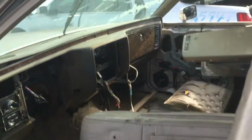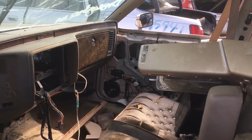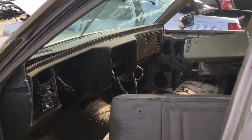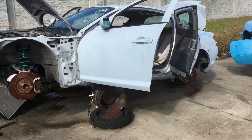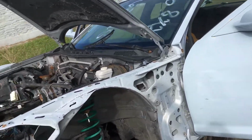Ooh, look, real wood grain on the glove compartment. Now that's got to be worth at least a couple bucks, right? Wood grain, definitely.